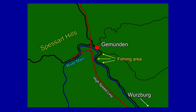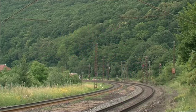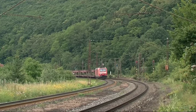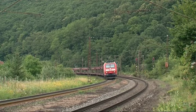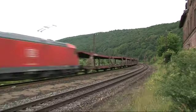Our first scene shows DB Schenker's Class 185 number 060 on a set of southbound car empties. This is the site of the old Wernfeld station, which has since been moved around half a kilometre further south. The old station building is on the right.